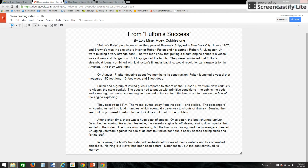So we've gone ahead and selected our text. This text just so happens to be an excerpt, a piece of a larger text called Fulton's Success by Lewis Minor Huey Cobblestone, and it's about Henry Fulton and his first attempts at showing the public his invention of the steamboat. All right, so now that we've read the title, we want to go ahead and number our paragraphs.